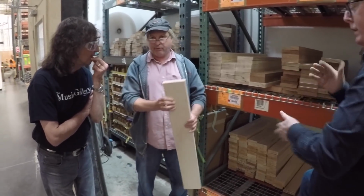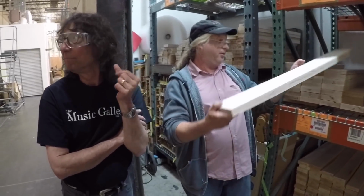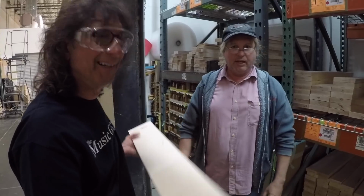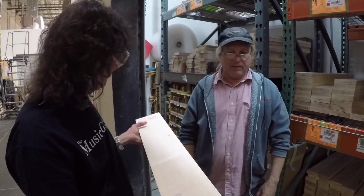It's gonna be hard to keep on. The hard rock maple. That is hard rock maple. Yeah, I mean, it's heavy. You can feel how heavy. I mean, it's got some density to it, too. Oh my gosh, yeah. So that's the thing, you know, I look for something like that.